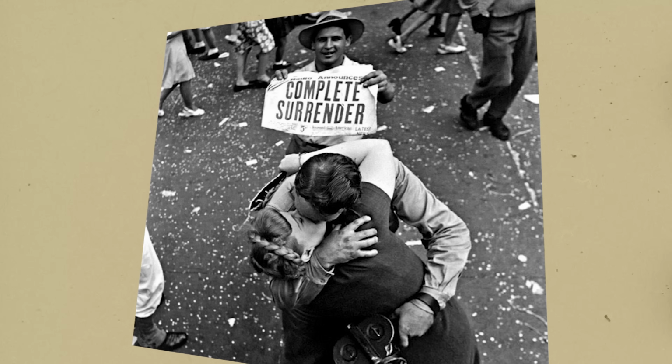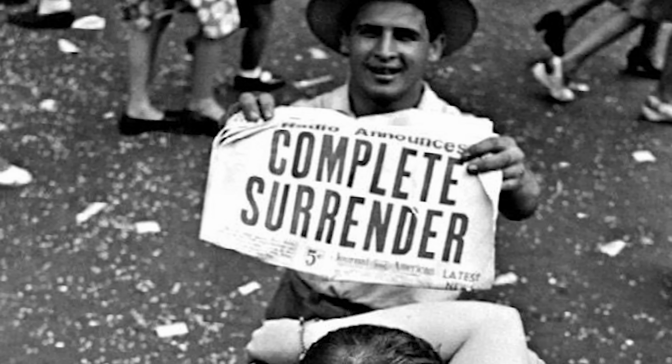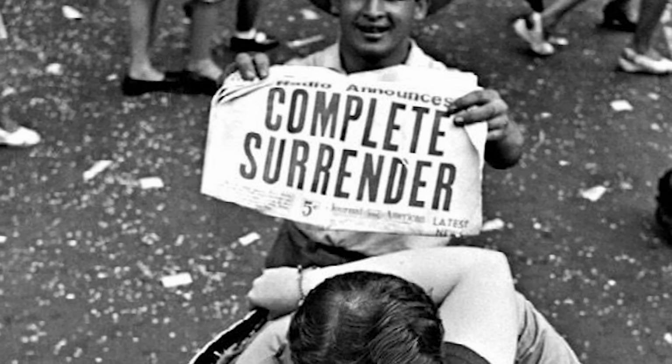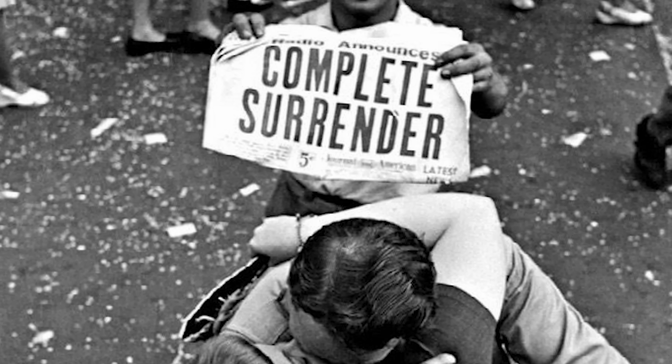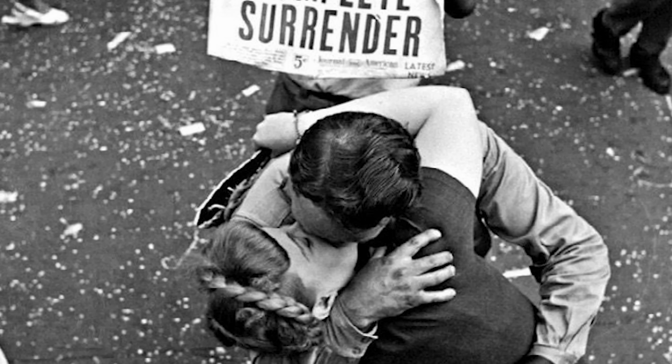A couple kisses in Times Square during VJ Day, marking the end of the war in the Pacific. The scene was captured amid the crowd celebrating in the streets of New York City. The spontaneous gesture symbolized the collective joy of that moment.